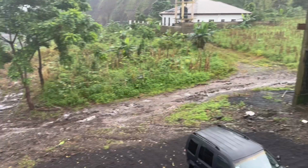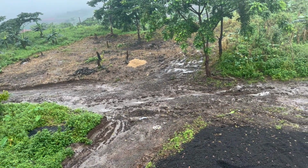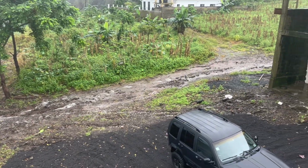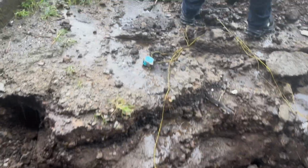And okay, so now about that water. We came back this day and there was so much rain. You see all that water that is going down, it was passing through our land. Just imagine all that water passing through our land. Thank God that he gave us the idea to dig a drainage behind the house. If not, all of these things that we've put, this gravel, would have been washed out. So we're going to check out the drain.